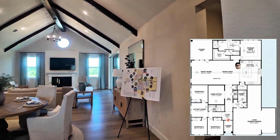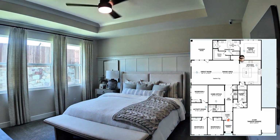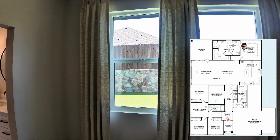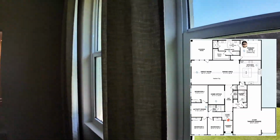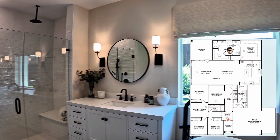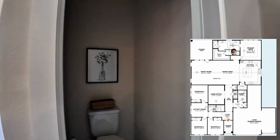All right. And to separate yourself from everyone, here is the master suite. You got high ceilings. Once again, something about master bedrooms, they really insulate those. They're like, we know you need sleep. We'll help you out. You got the dual vanities here. Of course, another sliding barn door. Hidden toilet.